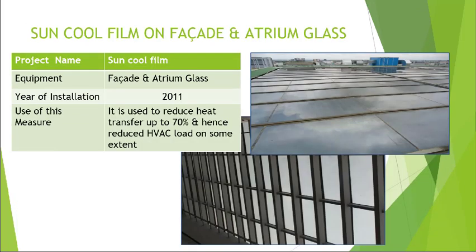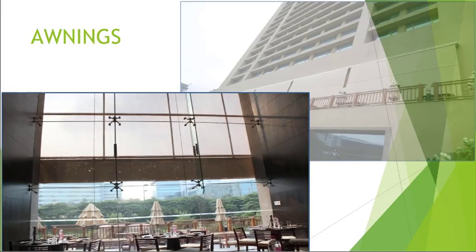Sun cool film and facade or atrium glasses. This is one type of passive cooling, which is a building design approach that focuses on heat gain control and heat dissipation in a building in order to improve the indoor thermal comfort with low or no energy consumption. Awnings. This is another type of passive cooling technique which is very easy to implement and provides quick ROI if the space orientation is facing south, east or southwest.